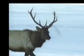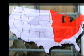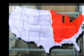Elk roamed from coast to coast prior to the European settlement in North America. However, due to overhunting and loss of habitat, eastern elk populations were wiped out. Most attempts in the early 1900s to reintroduce the animals to the areas they once called home were unsuccessful.